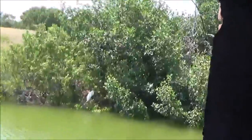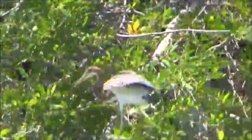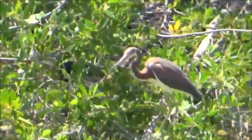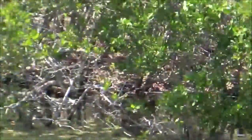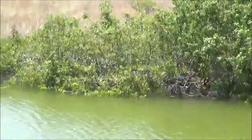So the great egret here. Oh, not an egret. This is a Florida native tricolored heron. Hunts for fish. Playing a role in the circle of life in the ecosystem here.